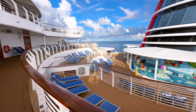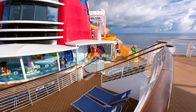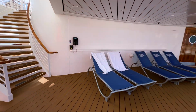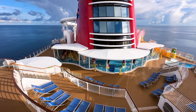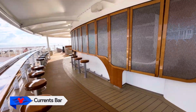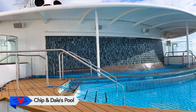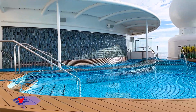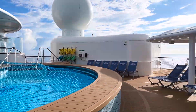And then going up a couple more decks. These decks back here are kid friendly, so the kids can go up to these decks. There wasn't a sign that says that they couldn't, but again, I could be wrong. And you can see here a bunch of spaces, a bunch of pool chairs. You can sit here and lounge. Look how beautiful this is. How cool. Now this was the top deck, which is one of the highest ones. Here's the Currents bar. This one I'm almost sure wasn't allowed for kids. But strangely enough, on that deck, they also had the Chip and Dale pool. So I suspect it is available for kids since you do have the life preservers over there.